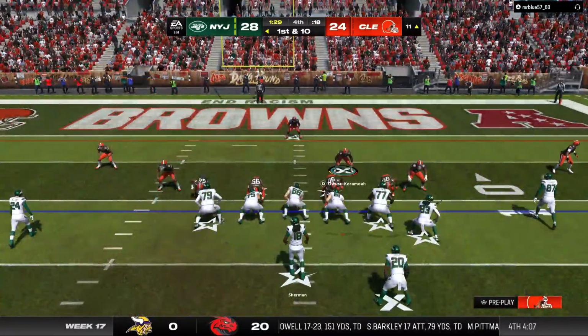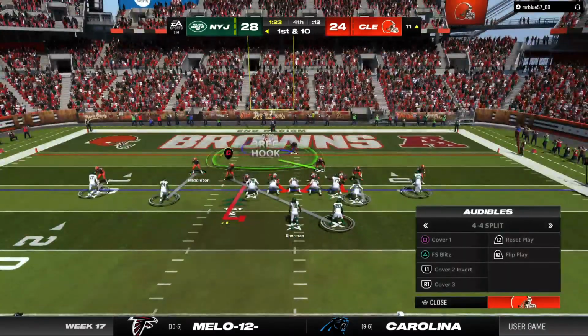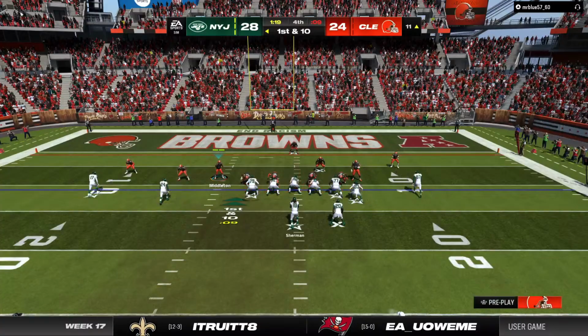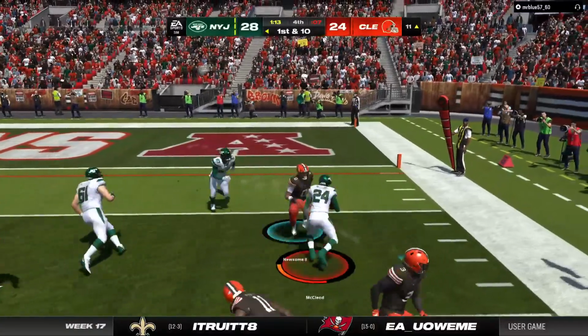Here we go. 1st and 10 at the 11. Now here's a little touch pass as they tap it quickly to their receiver.